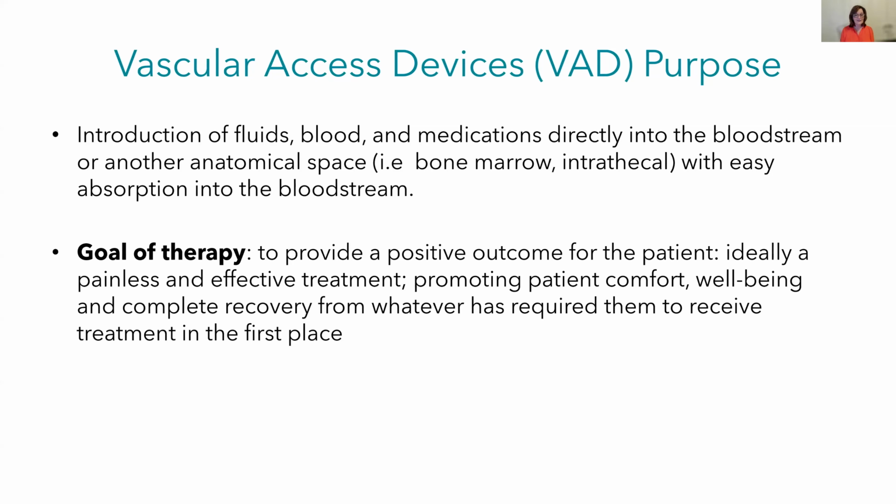So what is a CVAD? Thank you for those people that asked that question. Vascular access devices, really, why do we have them? We have them because we need to give fluids, blood, medication, fast and efficiently. They absorb very quickly into the bloodstream. And the goal of our therapy when we're putting in an IV is to provide a positive outcome for the patient, ideally painless. We all know that that's not necessarily true. Promote patient comfort and well-being, as well as a complete recovery, and to do so without any complication. A tall order, as we well know.